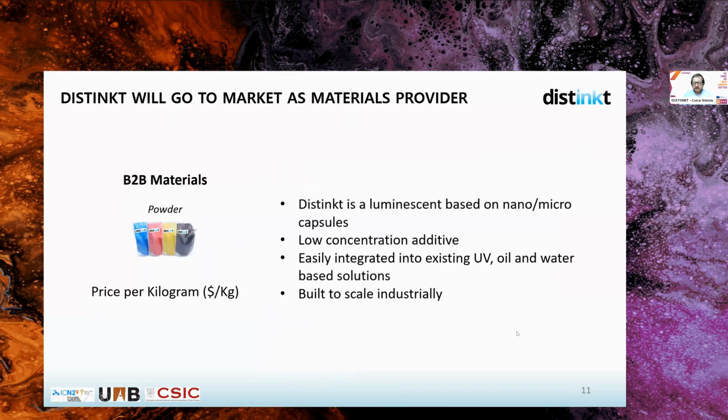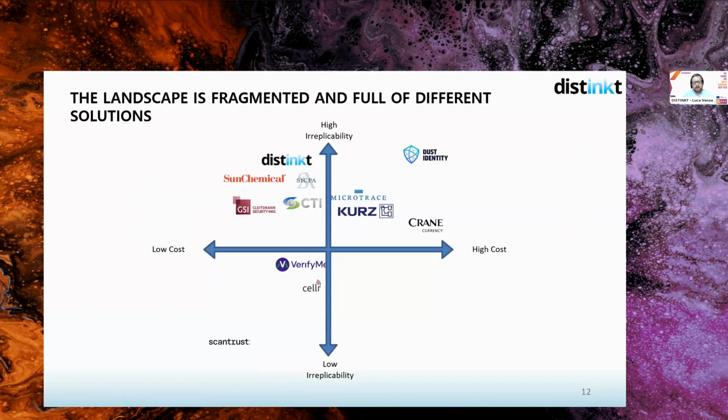So initially, Distinkt is going to go to market in B2B as a raw material, simply by adding our inks to existing UV solutions, oil-based or water-based inks, at a low concentration of 10 to 20%. You can instantly create a new, completely unique visual effect, which is irreplicable in the market.